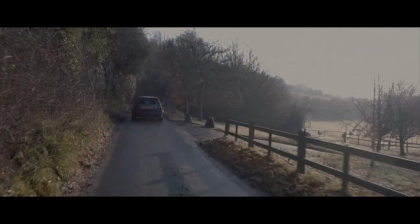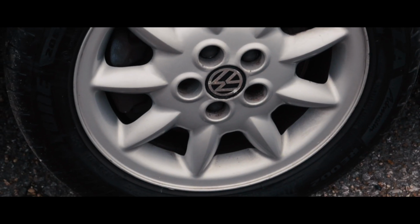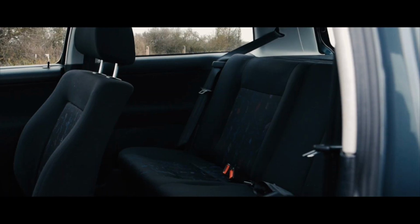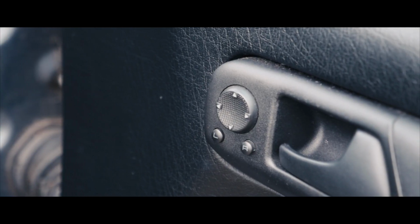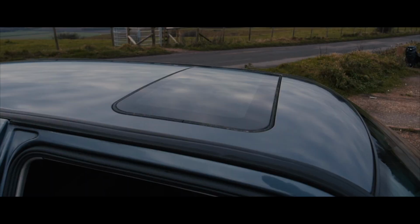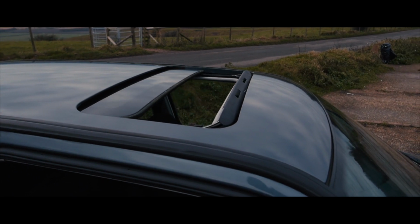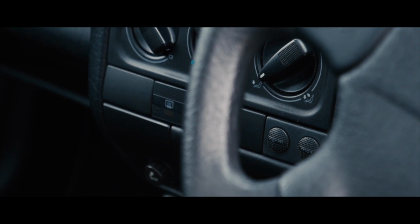Now, stepping from a Golf CL into a GTI was just amazing, because the spec level is so much better. So we've got gorgeous storm grey metallic paint, 15-inch Long Beach alloys. On the inside, sport seats, which are nice and comfortable, good bolster support, electric windows, electric mirrors, which are heated, ABS, driver's airbag, electric sunroof, and mine has the combination of air conditioning as well, which is quite rare to have in a Golf with electric sunroof and air conditioning.